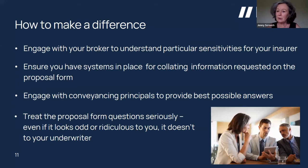Also, engage with your conveyancing principals and team to provide the best possible answers, because some of the questions require a narrative answer. And I know that often it's the practice manager or finance director that takes responsibility for the completion of the forms, but you really need to engage with those involved in that particular area to ensure that you get the best possible answer.